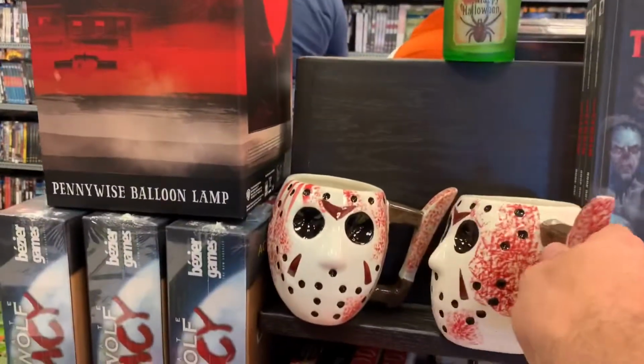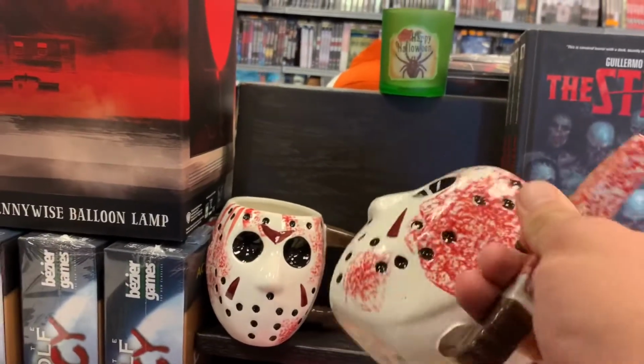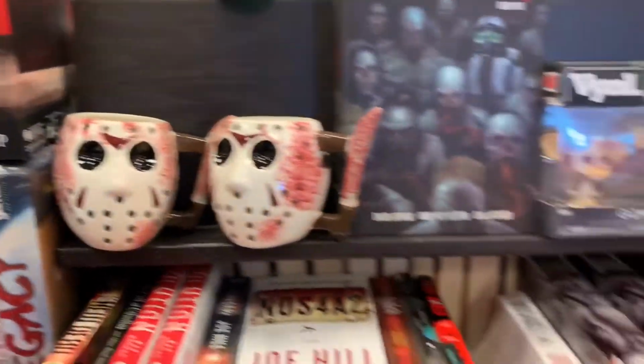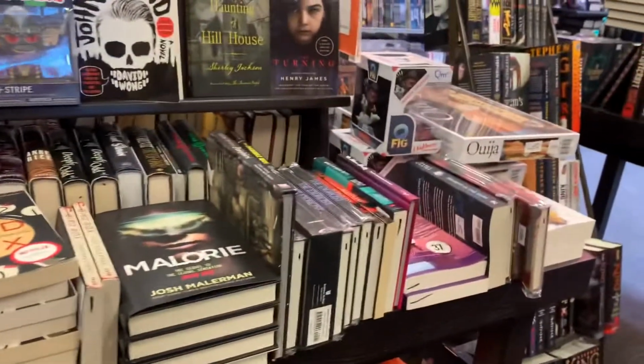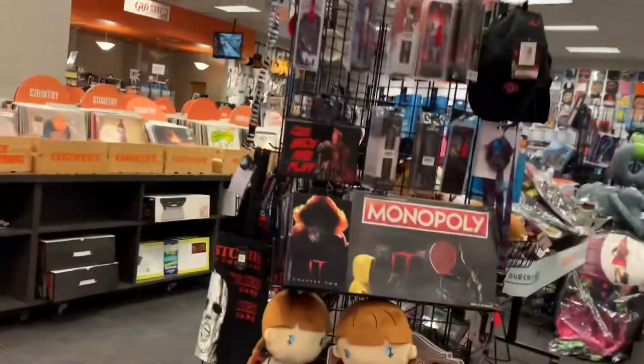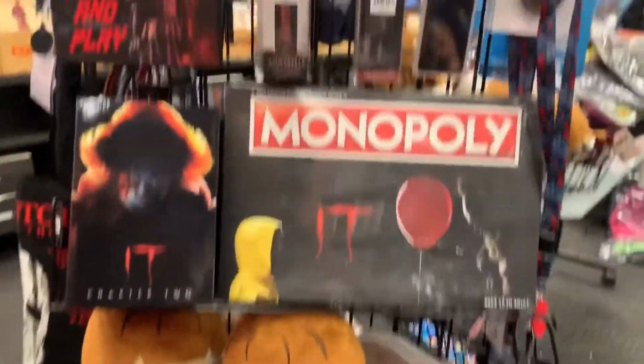This is the scary movie section. This is a kind of neat thing I found here. The Jason mask. It's a mug. That is definitely something I'd be into. You got a Ouija board on the end. The Turning. I watched that. And all the It memorabilia. That's pretty cool.